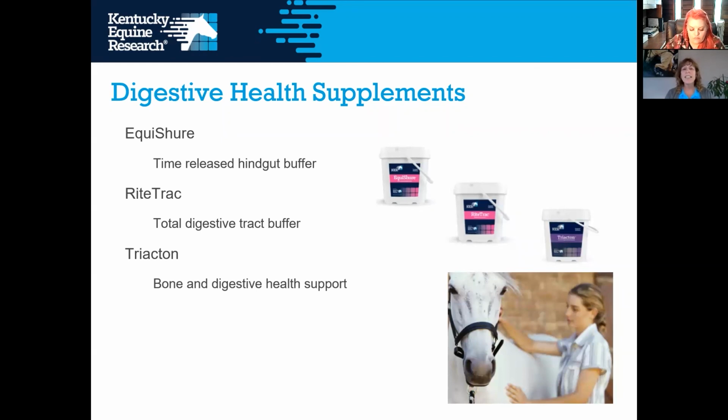And Triactin is an interesting one because it has a marine-derived calcium source that is very bioavailable and is great for growing horses and supporting bone health. But that marine-derived calcium source is also a gastric buffer. So it can help young growing horses to support the bone and also buffer the gastric acids. So there are some really great places where you can use Triactin. So those are the three supplements that KER offers. Again, they're all research proven and very helpful for maintaining the digestive health of your horse.